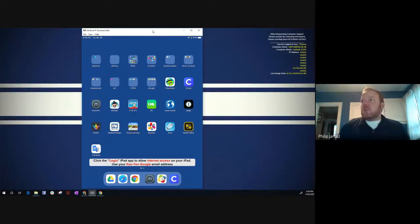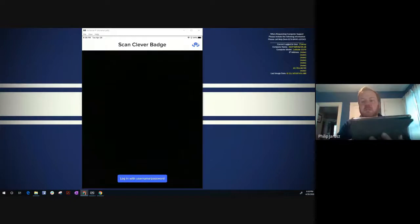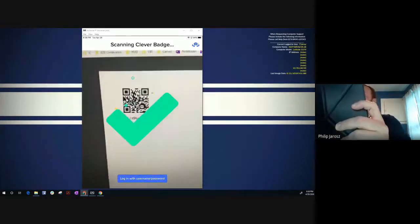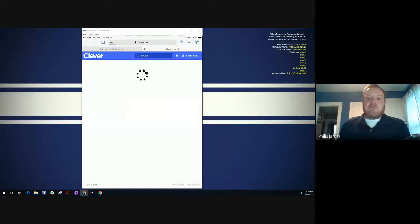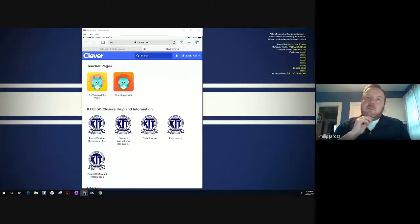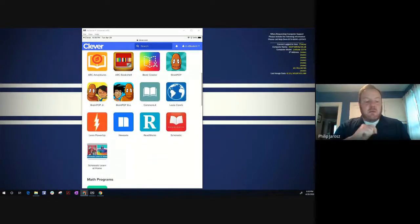To get into the Clever portal, you click on Clever, and depending on the grade level of your student, if they are kindergarten or first grader, then they have a little badge that looks like this that logs them into the Clever system. If not, then they should have their username and password for their Google account, and that's how they get in here.